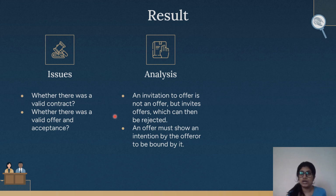So say you walk into a store, one of those street side stores, right? And you see it written over there, $100. Now you can go and start bargaining, and it is on the shopkeeper to decide whether or not he is going to sell it for $100. He might say, this is an old sign, you pay me 150 and I'll sell it. That becomes an offer. But just the price saying 100 does not mean an offer. It is an invitation to offer.